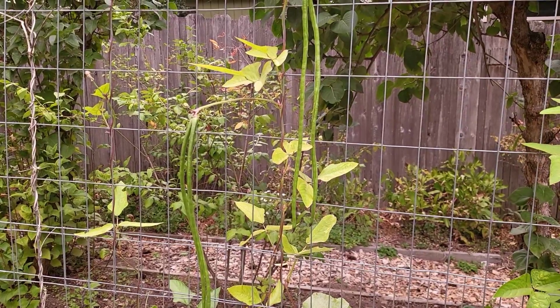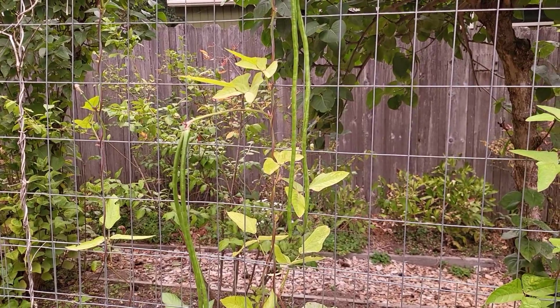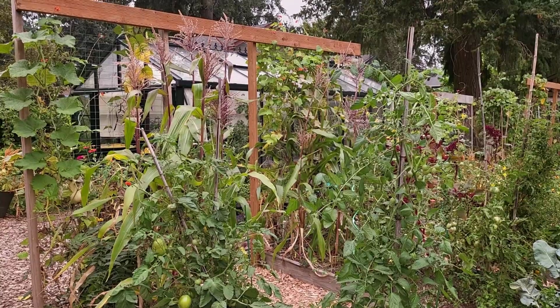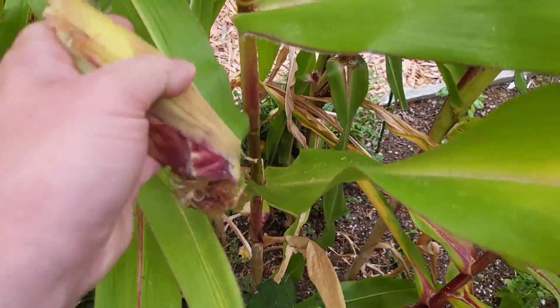Well, I've got some specific things I want to show you around the garden. Let's start with the yard-long beans. I don't usually get these to produce, but this year they're about 2 feet long. And then there was the corn. I'll show you what the corn looked like before the harvest. It's done now. Here's a small ear that I got.